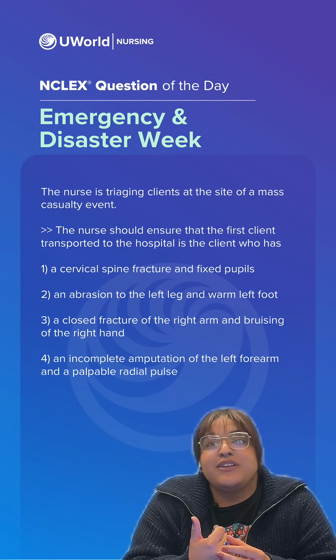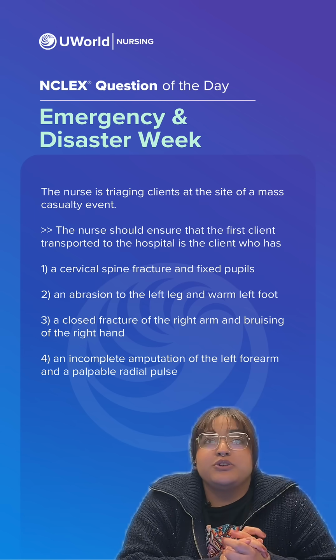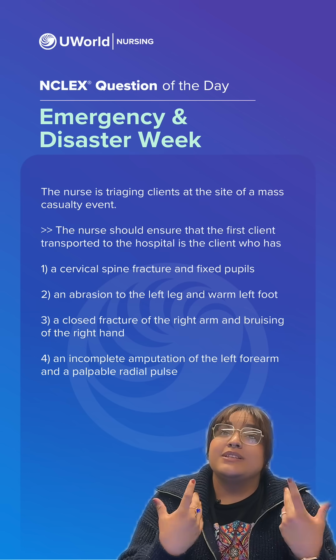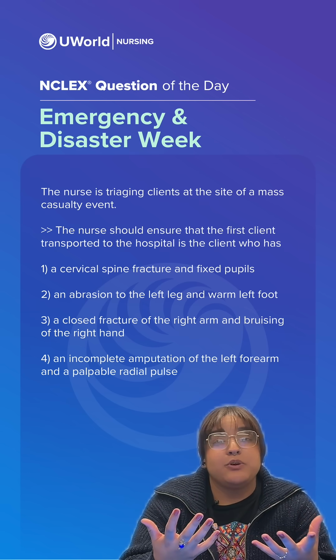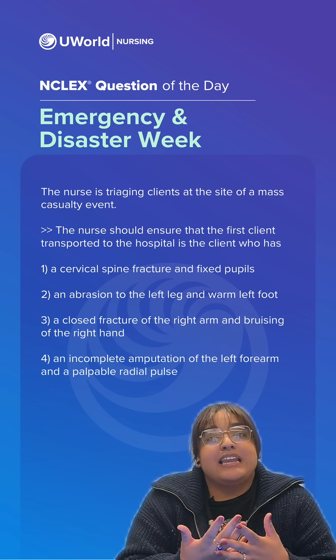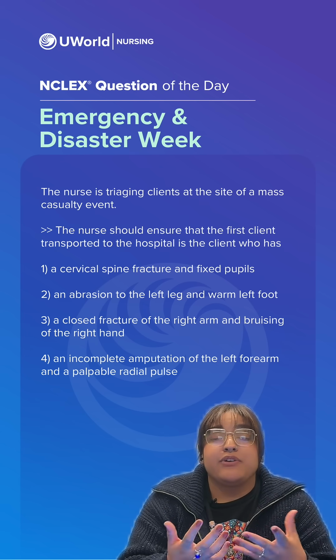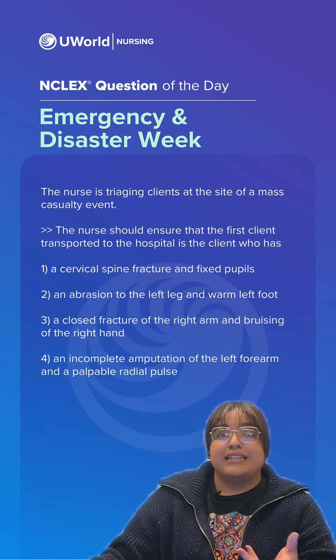All right, so you can pause the video and take a look at the options, drop your answer in the comments. Let's look at option 1. It says a cervical spine fracture and fixed pupils. So this is incorrect because this client has a cervical spine fracture and fixed pupils, likely indicating brainstem damage. So this is a critical client. However, in triage, this client would be considered a black tag, so survival is unlikely.